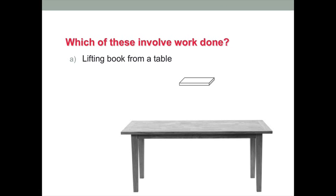The first one is lifting a book from a table. When we consider lifting a book from a table, where is the force acting? If you identify it correctly, the force is acting upwards because you're lifting the book up. Where did the book move? The book moved in the same direction, upwards. In this case, the force and the distance moved are in the same direction, so there is work done. For part A, there is work done.